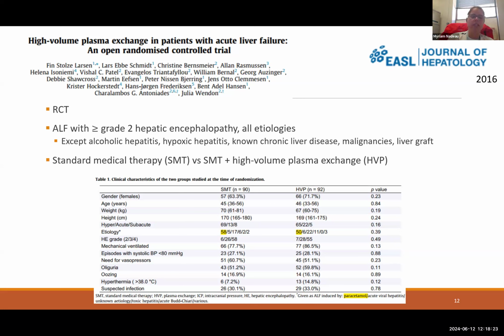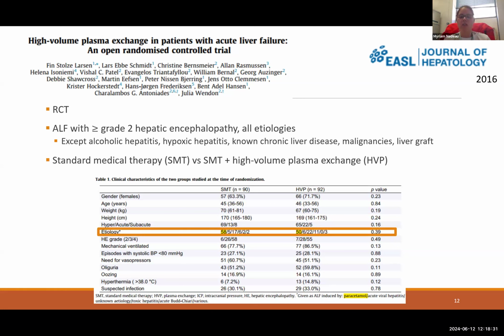The table that you see is table 1 in the study, which showed the clinical characteristics of both groups. The first thing I want you to notice is that the number in yellow is the proportion of people who took Tylenol as the etiology of their acute liver failure. It was over 50% in each group. That is the reason this study is the gold standard right now to consider plasmapheresis for Tylenol overdose.